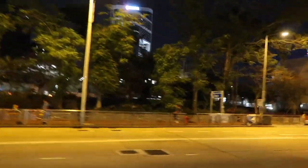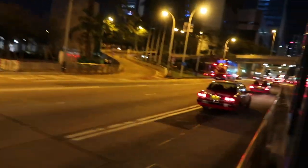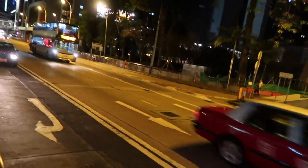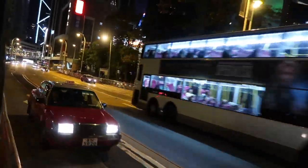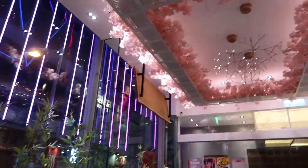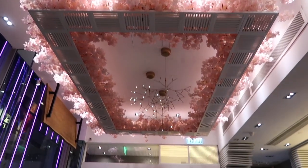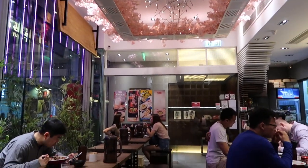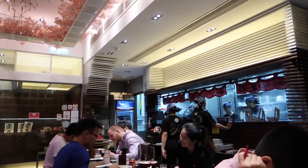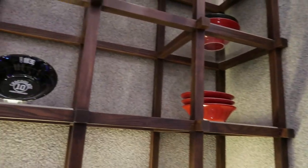I wanted to head home after dinner. I'm now taking the tram to Causeway Bay. In Causeway Bay, I walked by this ramen place called Butao Ramen. I couldn't resist it, so I decided to have a ramen. You can consider this as the late supper, although it happened right after dinner.